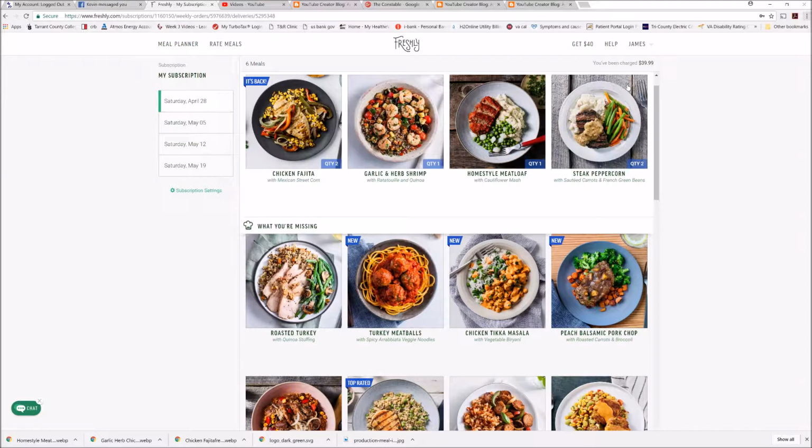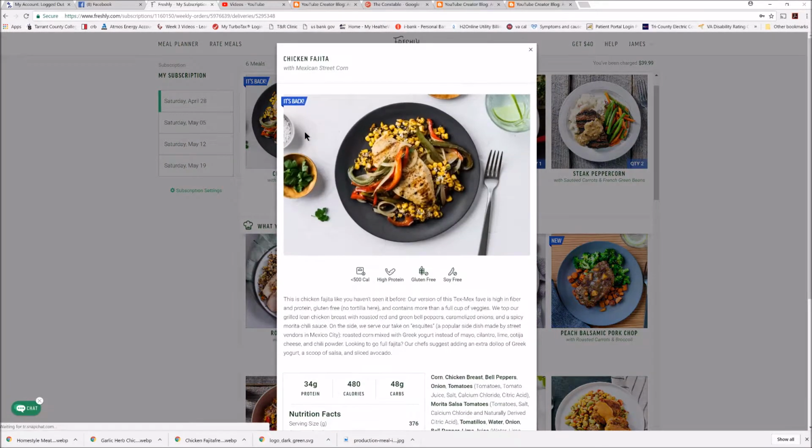For me, sometimes in one day I spend $60 eating out. If I eat breakfast, lunch, dinner, and then go get a snack, that's easily $60 in a day. So $60 a week, I mean, you've got to think of it like that. But 6 meals. I'm looking forward to this one.